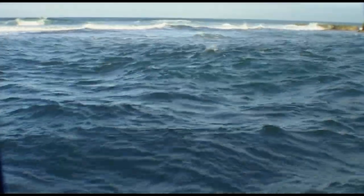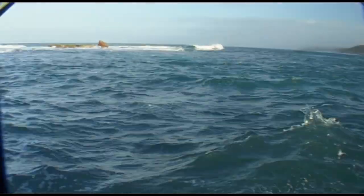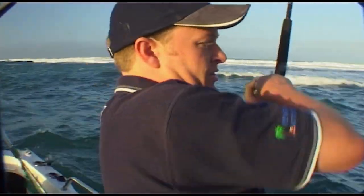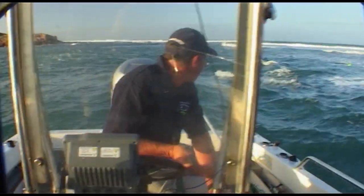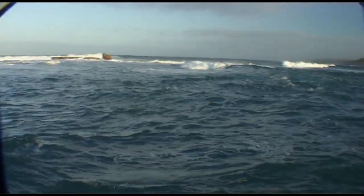There he is. Have a look at this. Oh, yeah, good one. Look at that. Oh, I've only just got him, Greg. I need that net. Keep that rod nice and high. Keep that boat nice and out of the break. This is just hardcore fishing. He's now woken up, Greggy.